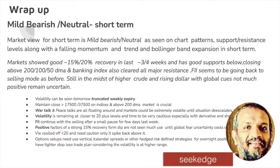Banking index is showing strength. But FIIs are selling. Crude is moving higher, means crude is at a very high level. Dollar is rising like anything. Right? Uncertainties on global tapering news and inflation and war and all these uncertainties are still there. Nothing has died out. So overnight positions you have to be careful. Right? 17,500 maintaining that and then 37,500 maintaining that is very crucial. We had crossed that and then gone further above from there, but are we going to give it away again? Is the question that we have to look at.